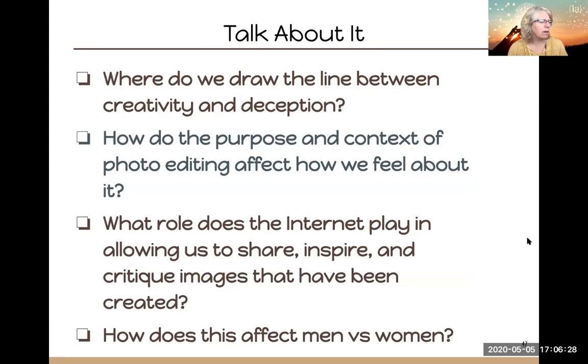So the things I want you to think about as we talk about this whole idea of digital media manipulation is, where do we draw the line between creativity and deception? You know, back on those pictures that we looked at with the New York Times and the Microsoft marketing, do they have a different criteria or a different bar? Should you expect the newspaper to just tell the facts? Or is it okay if they do a little bit of editing to bring out the story? What about in the marketing? Everybody knows that what you see in the ads isn't really what you expect to get. So is it okay if they use editing to change their advertisements to fit the demographic that they're looking for? And how does the purpose and context of photo editing affect how you feel about it?